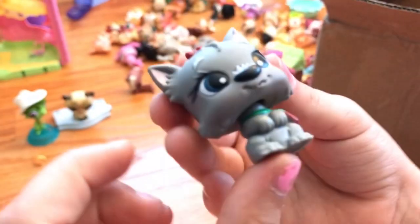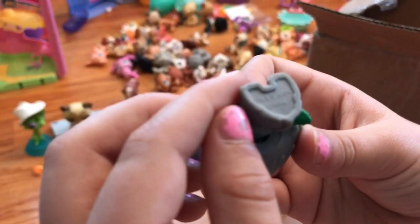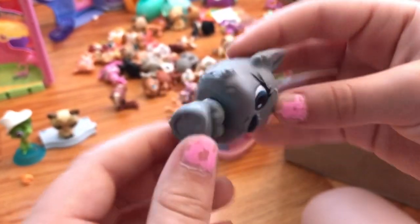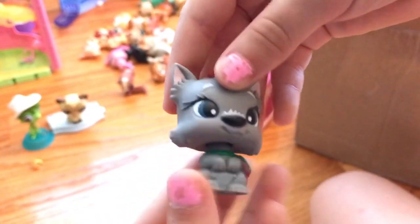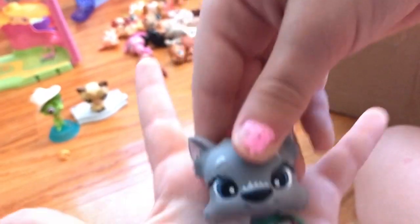Okay, this looks like another one. Whatever it is. I think this one is a Brad's pet. Pet, whatever, how you say it. But, yeah. That does not look like an LPS, but tell in the comments if it is an LPS. I don't know. Very tiny.